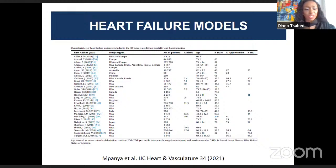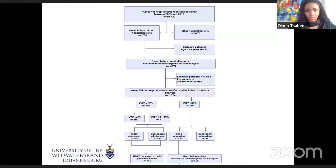While I was doing my literature review, I realized that there isn't even a single predictive model that was created using data from Africa, or actually any low or middle income country. Most of them are actually from North America, South America, and obviously Europe.